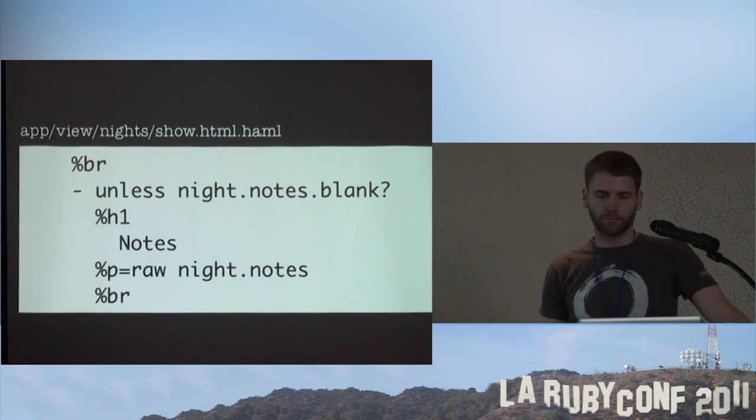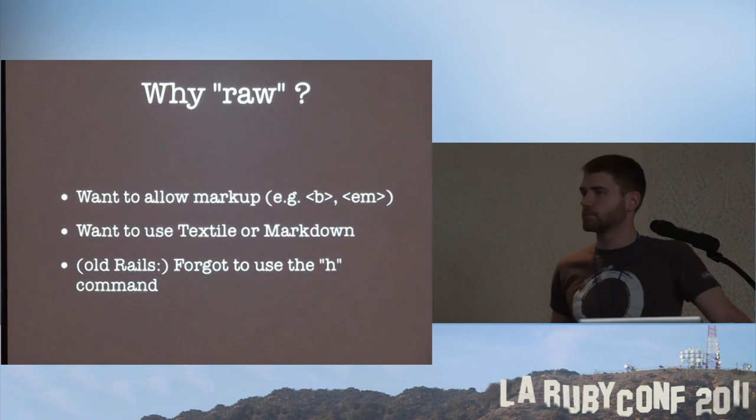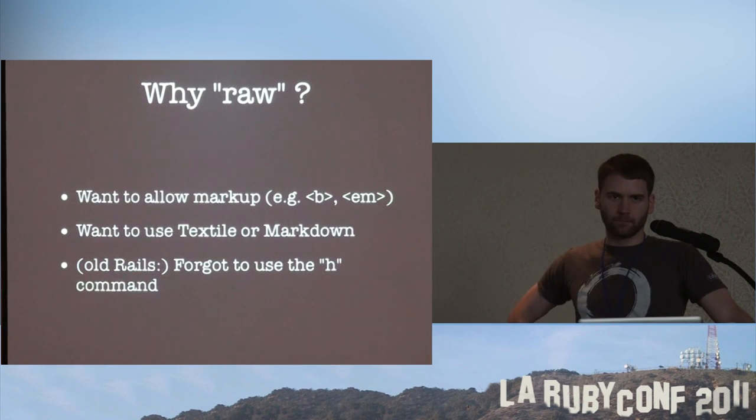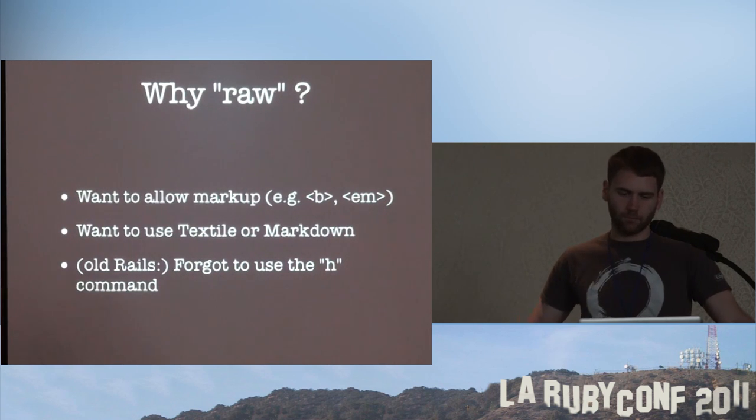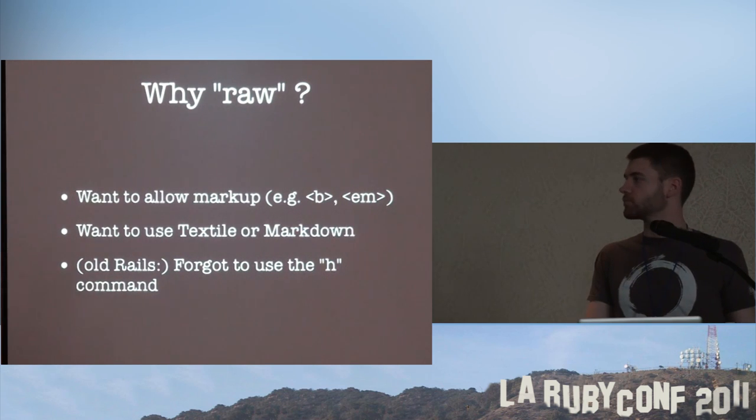Now there are times that you might want to do this. If you want to allow markups such as bold or block quotes or image tags or anything like that, you want some HTML to filter through, you might want to use raw. You might want to use text style or markdown to go out like that. Or if you're working on an old Rails system, you might just forget to put the H command on that, you know, the HTML escape command. That's easy to forget. Rails 3 defaults to putting that escape in, which is a good thing.